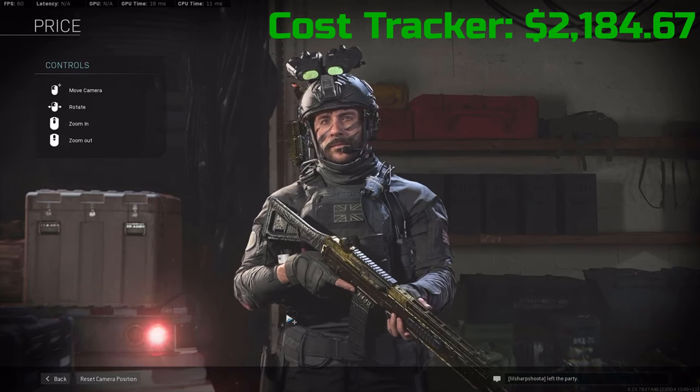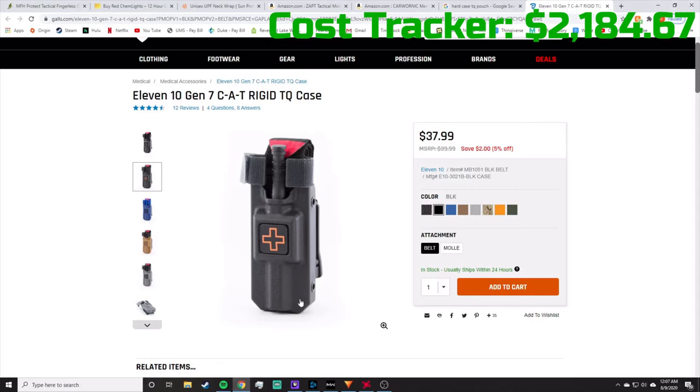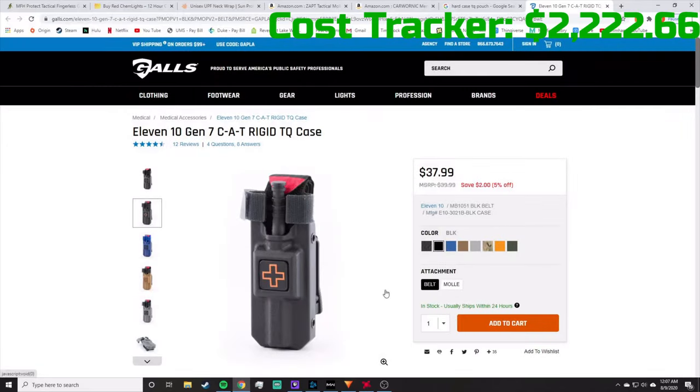The other gun I had, you can tell that it is a hard case. And from the best I can tell, it's one similar to this, by Gauls, well, not Gauls, but 1110 Gen 7 Cat Rigid TQ case. They have several colors. Yeah, they even have some old basket weave stuff. But it just looks like a standard black from what I can tell.